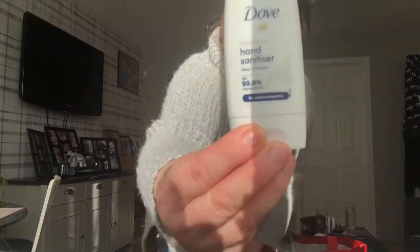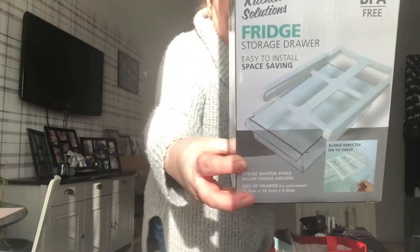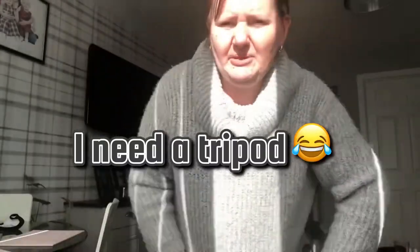In Homebargains, they had hand sanitizer, but in Dove, and it smells obviously just like Dove. But really good. And these were only 50p, so I'm definitely going to stock up on more of them. My daughter got a fridge storage, obviously it goes on the shelf in your fridge. You can see the picture at the bottom there. And she got two of those to go in the fridge here. I don't know where to place the camera, so they're not right. There we go, is that a bit better?